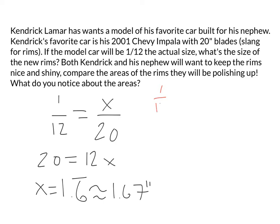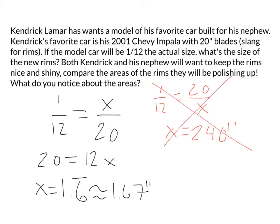So if I had 1/12 is equal to, let's say I flip-flop this, because I was just kind of, I don't know, we'll see. Well, I would get 1x equals 20 times 12. Well, 20 times 12 is going to be, what, 240? So his model car is 240-inch rims? I don't think so. That seems a little ludicrous. Okay? So we want to make sure our numbers make sense when we're going through these types of problems. And setting this up is easy to mix up here. So it's important that you do double check that and make sure they make sense. Okay, your calculator is only as smart as the one operating it, which is you. So make sure you're plugging in those right numbers.